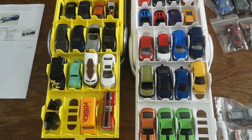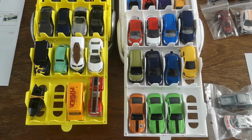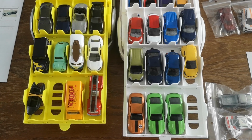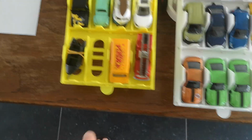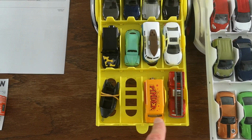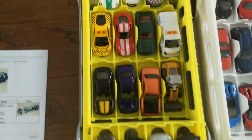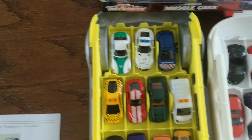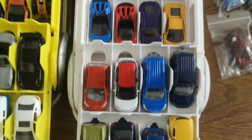But anyways, to give you an idea of what I've got for sale here: vehicles that have opening or moving parts will be €2, and vehicles that do not have those features will be €1. So these are the opening or moving parts Majorettes. These will be €2. And then here are the non-opening parts ones. These will be €1.